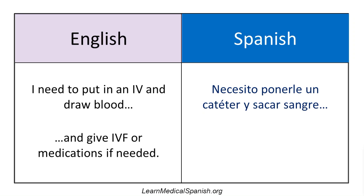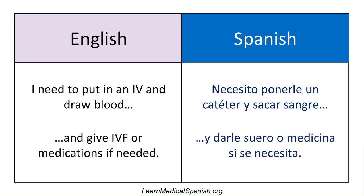And give IV fluids or medications if needed. Y darle suero o medicina si se necesita. So suero is just kind of a shortcut for saying IV fluids, because they'll usually understand it that way.